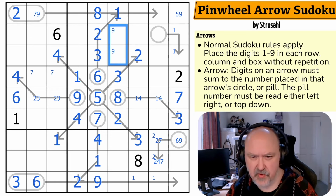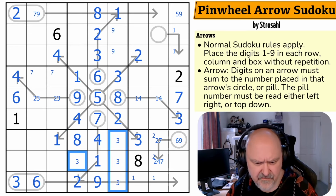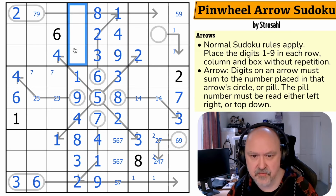9 is in one of those two. 8, oh, that's an 8. So what is this? 3, 5, 6, and 7. There's no 3 or 6 there. Oh, there's no 3 in any of those. That's the 3. So this is 5, 6, 7. So 1, this is a 4, 9, and we know the order. The 4 makes that the 9 and that the 4. Quite simple Sudoku. 5, 6, and 7 go into those.